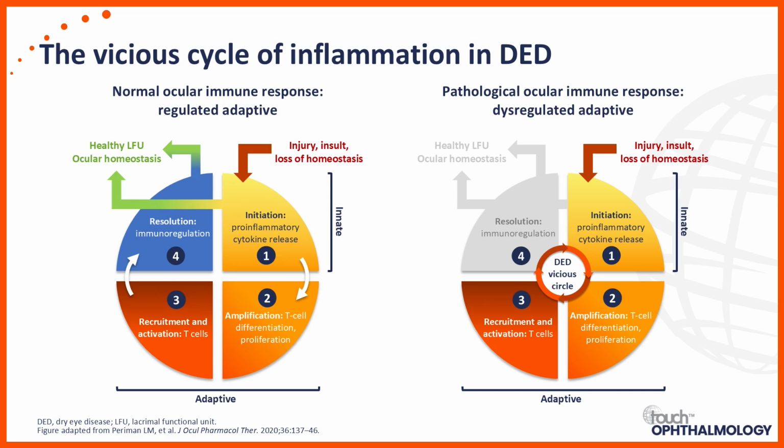It can't return to homeostasis because now we're in the realm of adaptive immunity that's constantly re-triggering innate immunity as well, helping to explain the source of flares. So any type of injury, environmental stress, infectious process, etc., is going to initiate inflammation as before, create T cell recruitment and all those inflammatory cytokines, damage and self-perpetuation, but there's no brakes on the system. That ability to return to homeostasis has been lost.